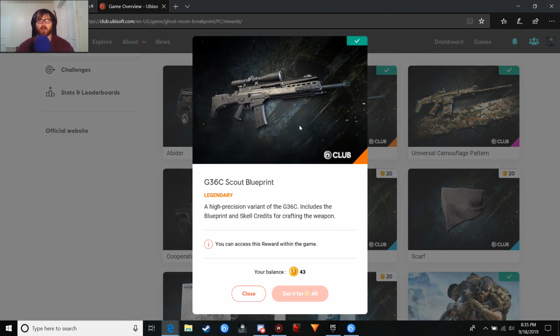G36C Scout Blueprint. This is one of the weapon variants that I was talking about just a bit ago. Right from the beginning, if you unlock this with club units or whatever they're called, you can have that from the beginning of the game once you hit the store. It includes a blueprint and skill credits for crafting the weapon.